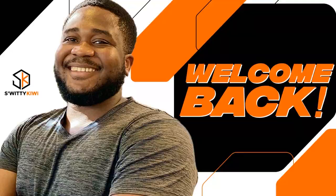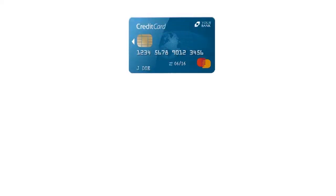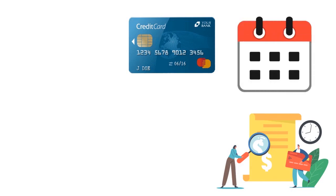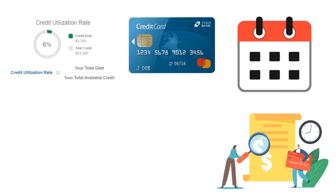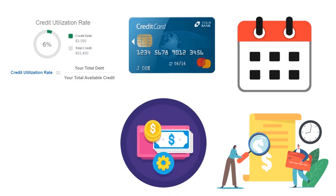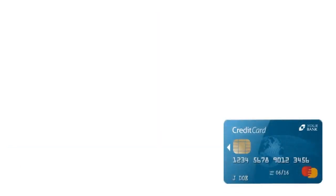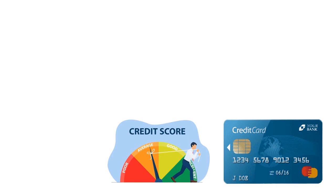So the first credit card hack is to pay attention to your payment history. You want to pay 3 or 4 times during the month, not once a month. The second thing you want to pay attention to is your credit utilization. Basically, you want to maintain a low utilization rate. In other words, you want to make sure that whatever you charge on the card, you pay as much as possible before the end of the cycle. This is very important to pay attention to if you are trying to use your credit card to increase your credit score.